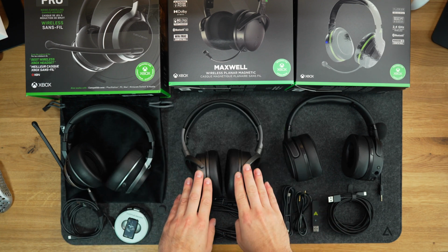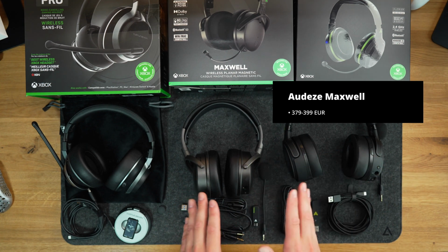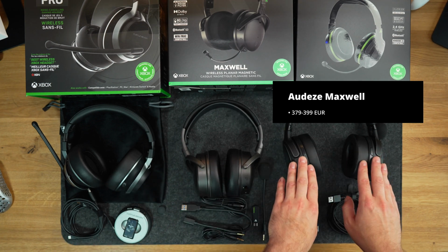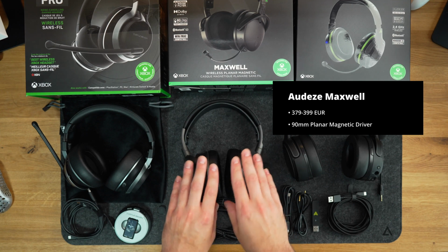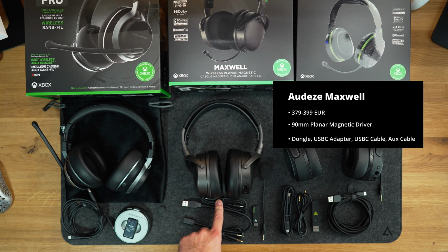So next is the Maxwell. The Maxwell and the Penrose have a planar magnetic driver, so totally different to the classic driver design. This one is 90mm, this one is 100mm, but they have changed the electronics inside here, and so theoretically, and what they claim is that this is better electronics than this one, but I will talk about this later. The Maxwell also comes with an aux cable, a USB-C to USB-A adapter and a USB-C cable, as well as the wireless receiver and a detachable microphone.